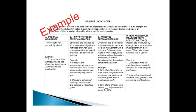So for example, and this is in your grant, as a sample, you don't have to turn this in, but to improve school attendance and academic performance. So then what are the strategies? Conduct pre-assessment surveys, regularly scheduled meetings. Those are specific strategies to help improve attendance and academic behavior, performance. And then your targeted outcomes. What's the percentage of students that you plan on improving? Okay. And then how are you going to collect this data?